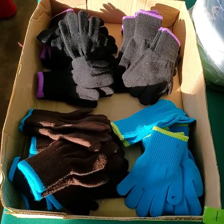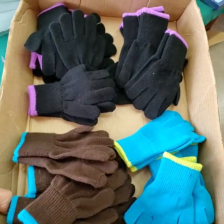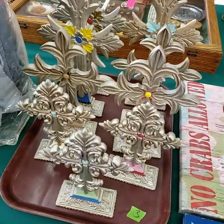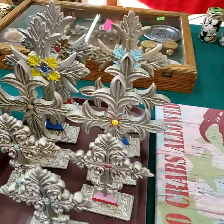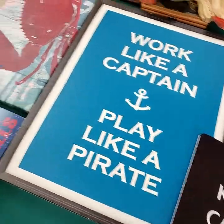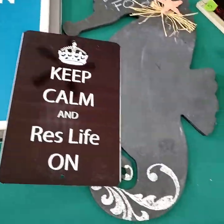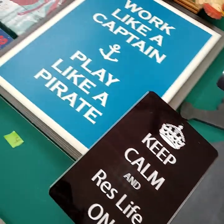First lot right here is lot number one. We're going to do a choice of the children's gloves. Lot number two, full-size reversible comforter. All the crosses on the tray here for one price. Lot number four, your pictures. All right, that's lot number four.